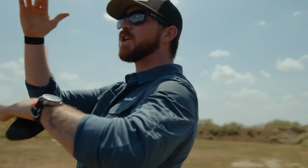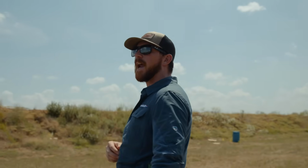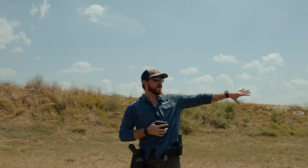On the 50, you're going to engage the small steel target on the left side of the bay. It looks gray now. It used to be white. That's the one you're going to engage. Everybody understand? Awesome. After 5 rounds, everybody see the paper target right here?